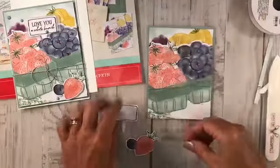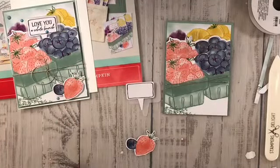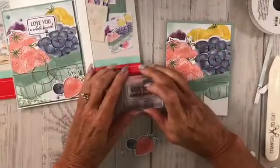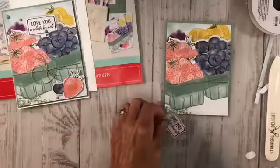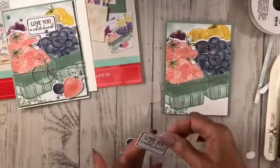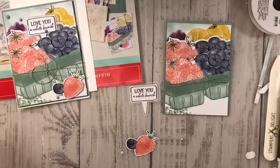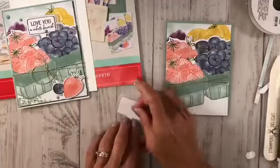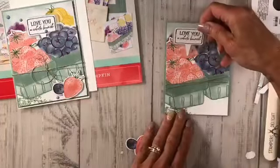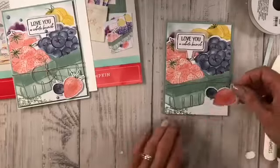Then I'm going to take this piece and this one. I'm going to stamp on that. Love You Whole Bunches. Again, I'm using the Blackberry Bliss. That's one of the coordinating colors rather than the Calypso Coral. And I'm going to go ahead and glue that right down. If you watch my videos, you know I love my dimensionals. I'm going to put some dimensionals on the back of this. And I'll just tuck that in right here. This one is going to go right here.